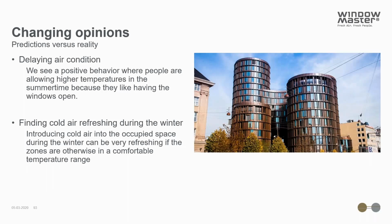To finish the webinar, I want to talk about some of the experiences we have learned from making natural ventilation systems through the last 30 years. This is also something that Krista touched on in her presentation. And it's a lot about the thermal comfort of people and the perception of thermal comfort.